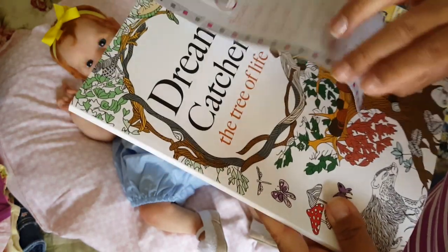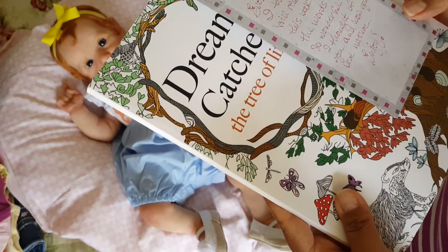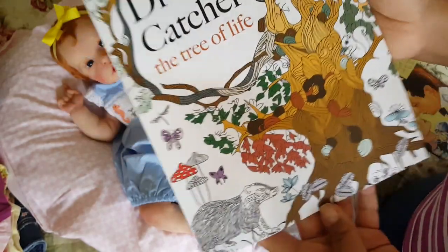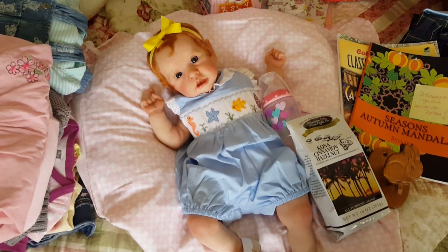Oh. She said she really thinks I'm going to like this book. The words are so wonderful. And I thought of how you love nature. Dreamcatcher. Sorry about that. It cut off at the end right there.